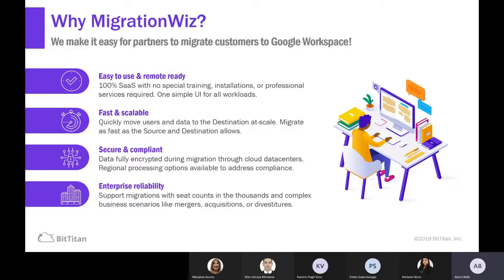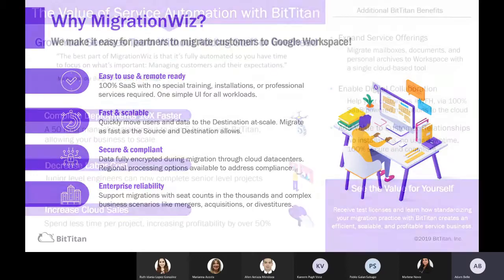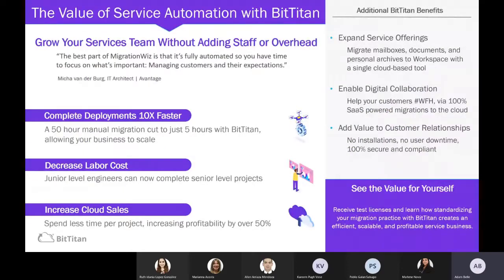And you can use it for enterprise grade projects. If you have a larger entity, thousands of users in size, we can certainly migrate those clients and customers. But it's also very simple and easy to use, so that you can migrate 5, 10, 50 users and get tremendous value out of it. So those are some of the top reasons why partners leverage MigrationWiz.